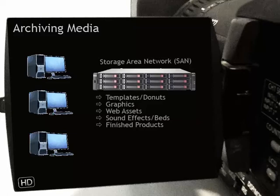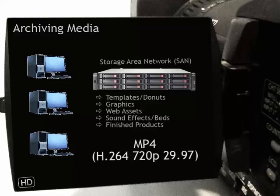Everything on the SAN should be stored as MPEG-4, the same H.264 720p 29.97 files that we were exporting for use by DMA production or AFN for post-production. While the file structure may be slightly different at each location, there should be folders for each type of these assets, and you merely copy them over to the appropriate folder. Finished products should be segregated by year and month to make it easier to find.